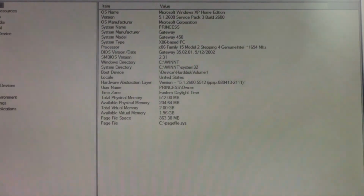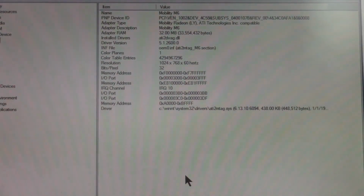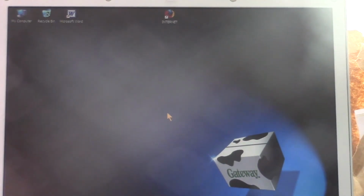I want to see what kind of video card we have, because that will be interesting to see. So let me find display. ATI Mobility M6. Wow. That's pretty good for a laptop from around this time period. 32 megs of VRAM. I saw that in the BIOS. We may have to get some games on here, because for an XP laptop, I definitely want to install some of my childhood games that don't run well on anything higher than XP. So, all right, well that's good.